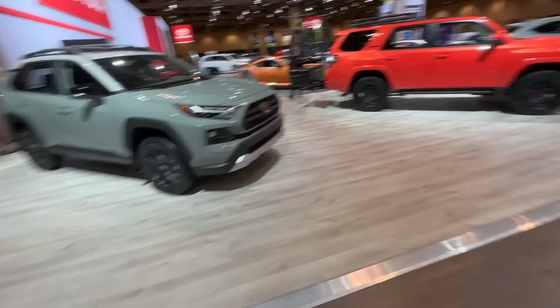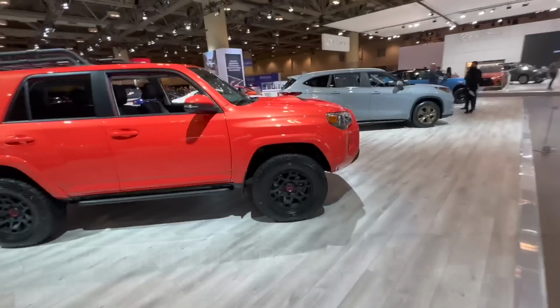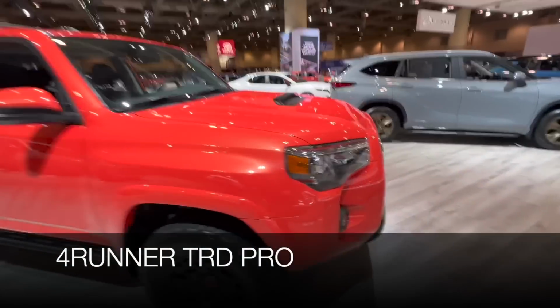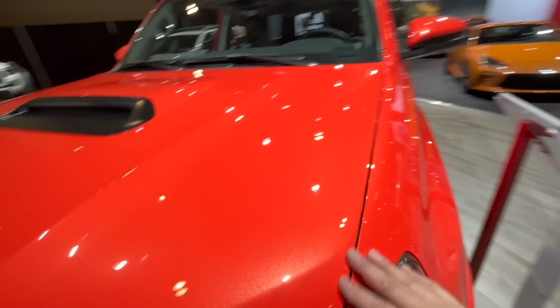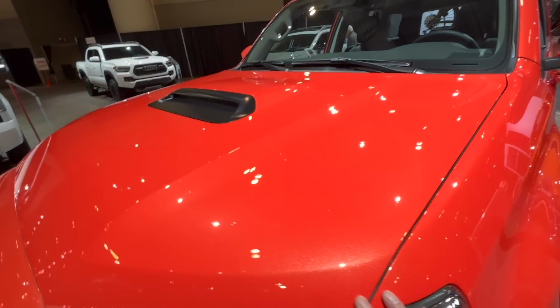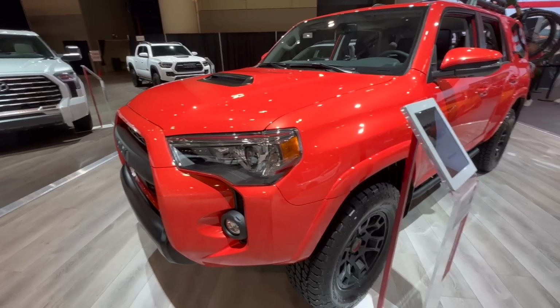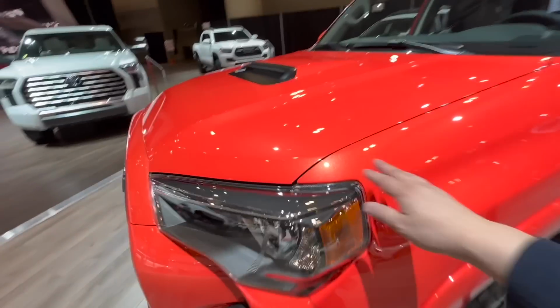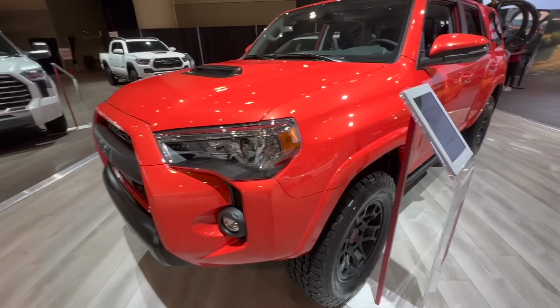Okay, now let's go and take a look at the 4Runner, which is built in Japan still. And this is one of the very first Solar Octane cars I've seen in real life, because most of the Solar Octane ones that media has previewed were actually wrapped. But this one is the actual painted Solar Octane color. Really, honestly, looks more orange than red orange.